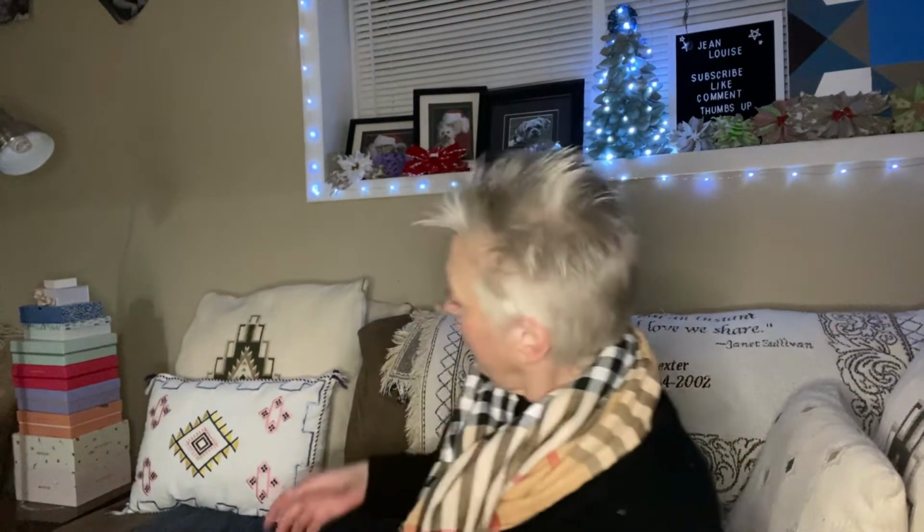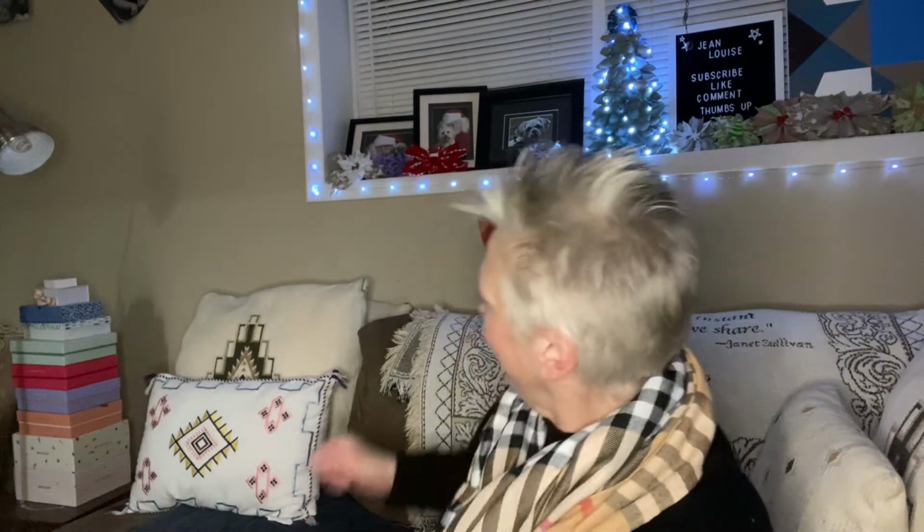I did cut the tape. And I am all set for Christmas. I have my beautiful tree that Amber from Ambazar DIY, she made that for me, and I added a few more lights to it, so I think it looks pretty nice. So I'm all set for Christmas.